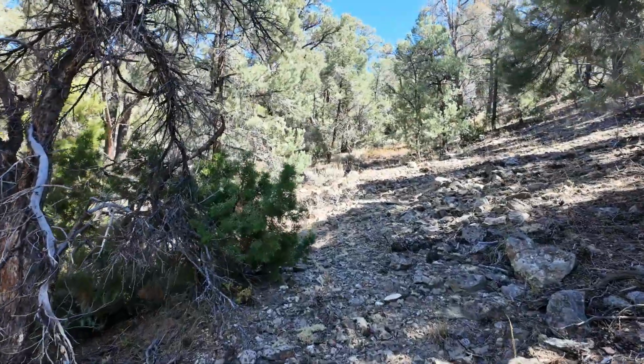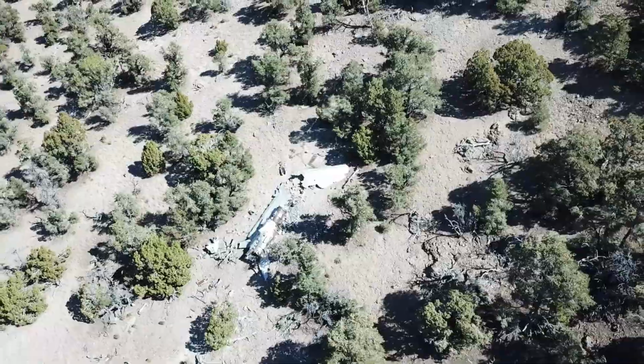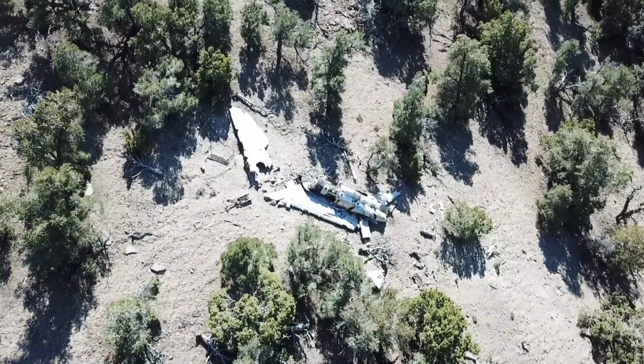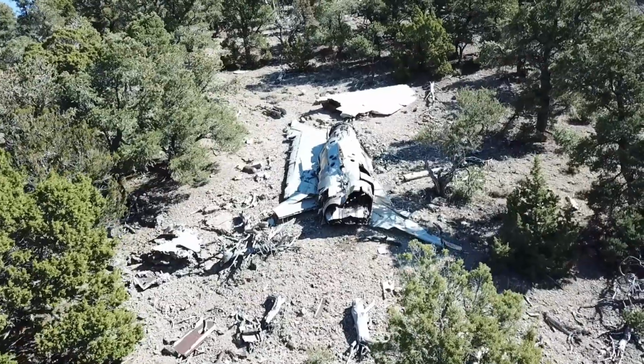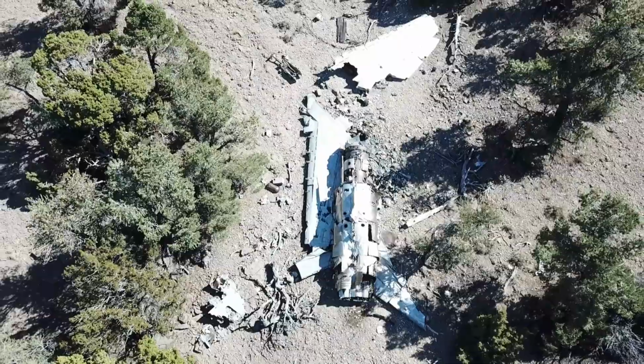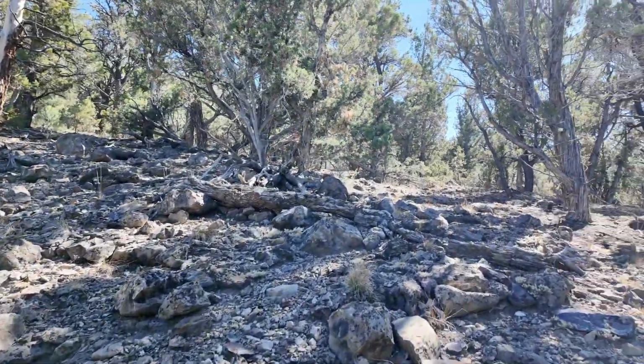Sometimes these airplane wrecks are total smithereens, but this one, from what we can see on the drone, is actually somewhat intact. You can at least make out the wings and part of the fuselage, and even what seemed to be an afterburner, but I'm not an expert. So please, feel free to correct me or add whatever you're able to notice.